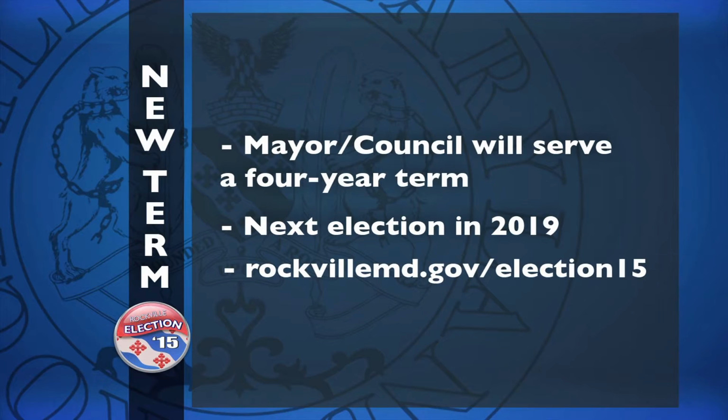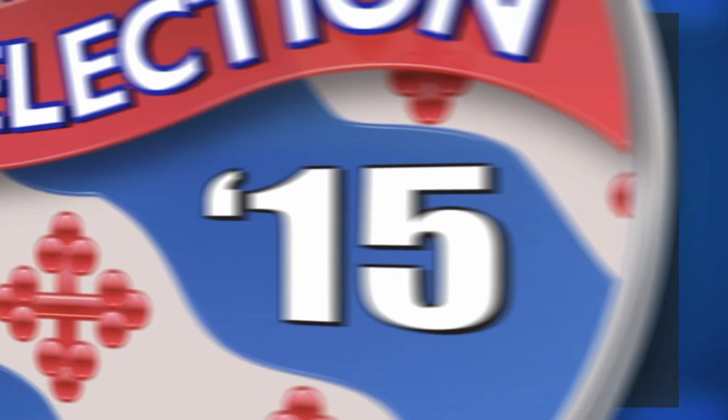And now, to prove that your vote does matter, for the first time in Rockville history, Rockville's newly elected mayor and council will serve a 4-year term. You voted for the change on the 2013 city ballot, and it was approved by the mayor and council earlier this year. This means that the next election will not be for 4 more years, so you'll need to be ready to vote again in 2019. And finally, there are 2 mayoral candidates and 9 candidates for council vying for your votes. It's finally time to meet the candidates.